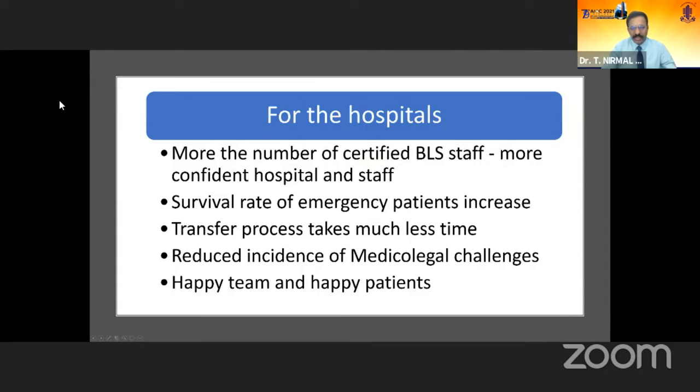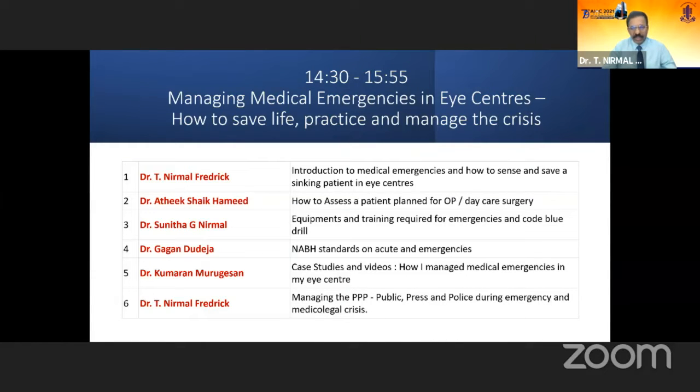And for the hospitals, having a number of certified BLS staff, we have more confident, trained staff. The survival rate of emergency patients increases. The transfer process takes much less time. Reduced incidence of medico-legal challenges, and a happy team and happy patients. So this is the overview of this instruction course.